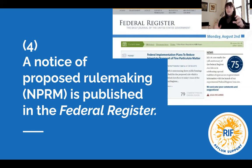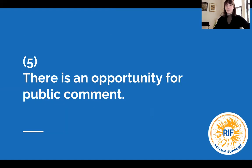and other things. Later in this presentation, I'm going to go to the Federal Register website to show you one of the rules that we're referencing. But for now, just so you can see this image in the corner here of what that website looks like, it's a literal website we can go to to search federal government regulations. So the notice of proposed rulemaking is published in the Federal Register, and that's what lets the public know this agency is proposing a new rule.